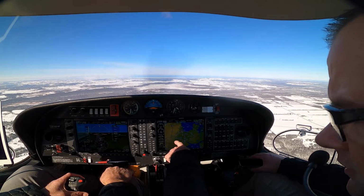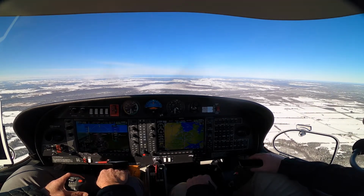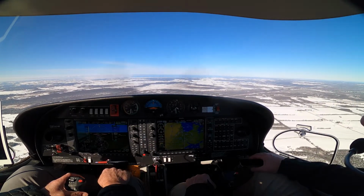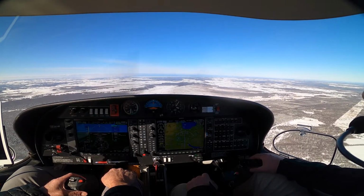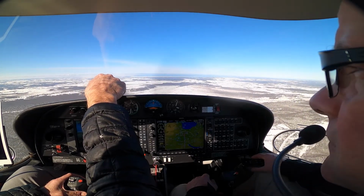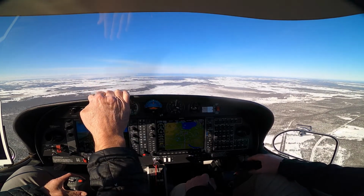What are these green dots or arrows? Those are waypoints, GPS waypoints. Gotcha. So you can actually plan your flight on those waypoints. All right, I see the airport there. It'd be really nice to just come straight in, but we can't. Where is it, David? I don't see it. There's a field right ahead of us, and then some woods, and then beyond it you see a line. Oh, okay, I do see it now.